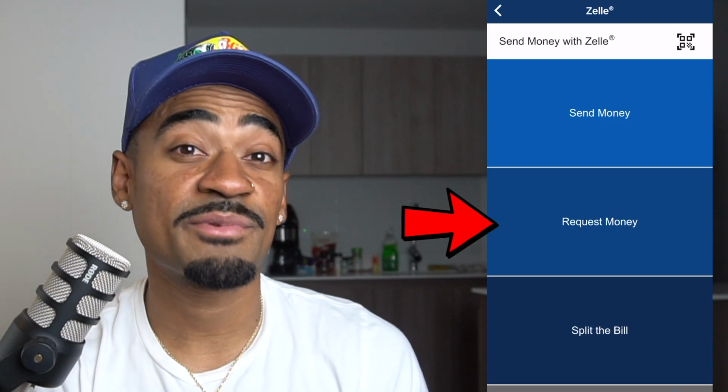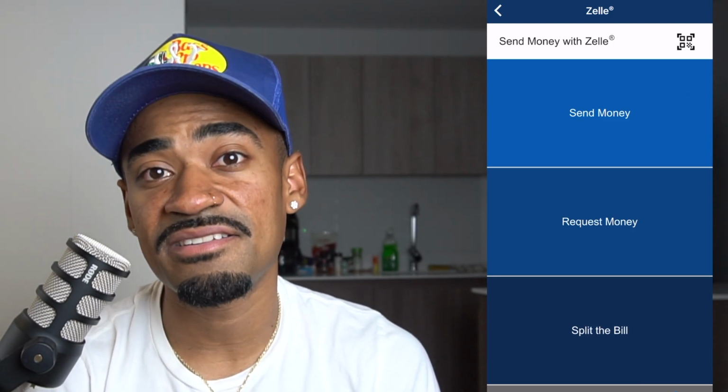Now, if you're requesting money from someone on the Navy Federal app using Zelle, then it's pretty much the same process that we just did. The only difference really is that you would click request money versus clicking send money. So it's pretty much the same thing, guys, so I won't be going over that, but it's pretty much the same concept.